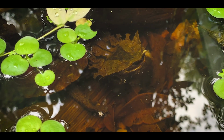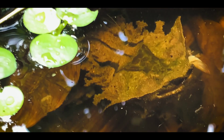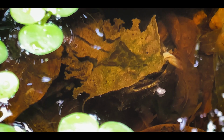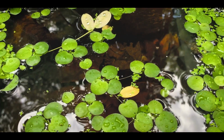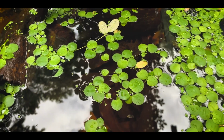Happens just so instantaneous. And just an amazing looking turtle. Look at just the appendages on the head. Just really helps it blend in with that leafy background. Just really an amazing species. So awesome to see the mata. Let's move on to somebody else.